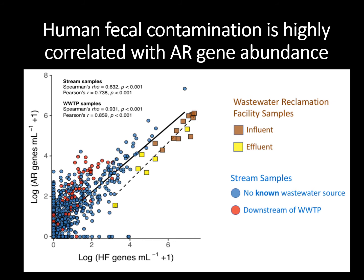This influent is treated and then flows back into the environment at effluent sites. We tested this effluent as well, and not surprisingly, you see a shift in the effluent, which is generally lower after treatment for the Bacteroides human fecal marker that we were monitoring, and also some reduction in antibiotic resistance genes.